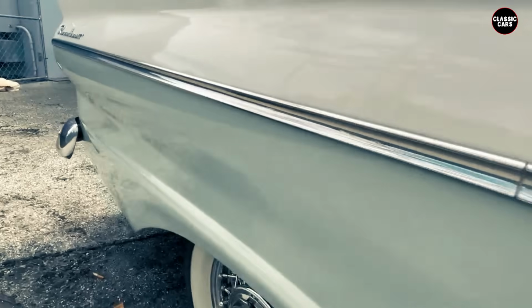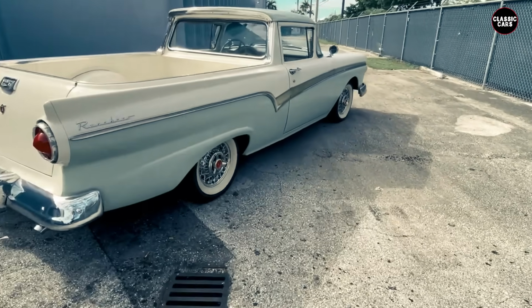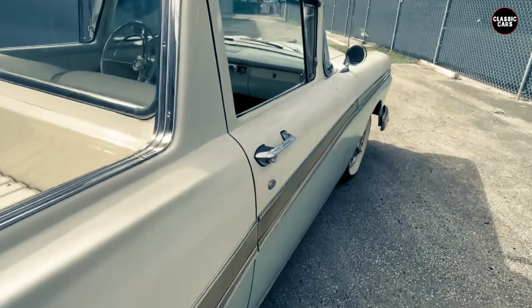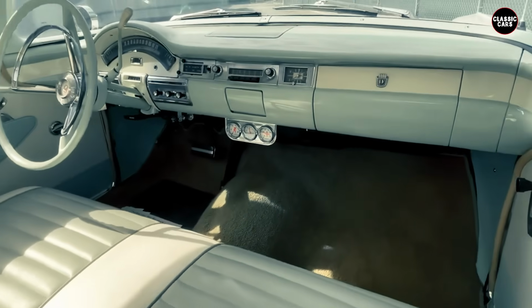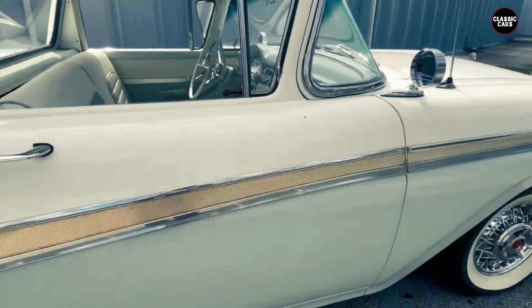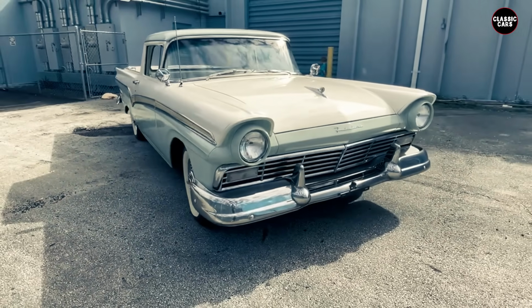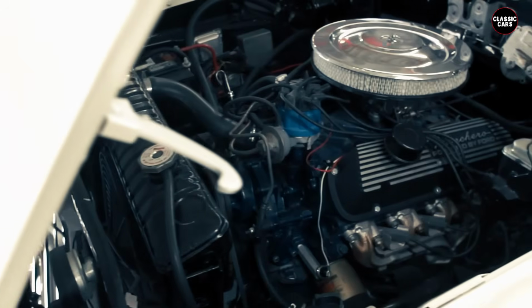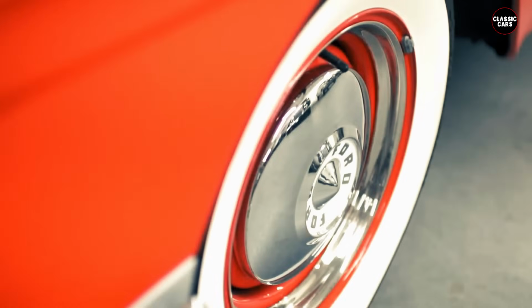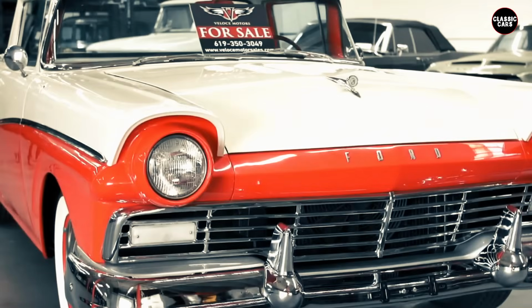Beyond the engineering failures, there was also the issue of the Ranchero's identity crisis. While it looked stylish for its time, it wasn't quite a car, nor was it a true truck. It tried to fit into both categories, but never truly succeeded in either. The 1957-1959 Ranchero had the look of a sleek sedan with the added convenience of a truck bed, but its execution was flawed in ways that would limit its appeal. Ford didn't give up on the Ranchero concept, however. The model continued to evolve throughout the 1960s and beyond, eventually becoming a beloved and functional part of Ford's lineup. The first generation, though, would always be remembered as an experiment that didn't quite hit the mark.